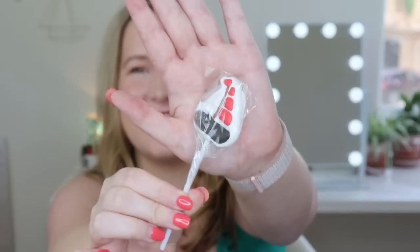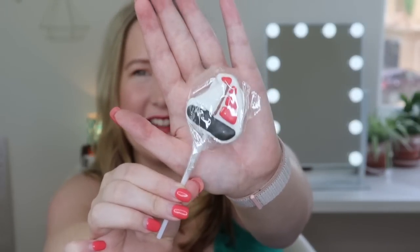Oh, and this must be our sweet treat. How adorable is this? This is a sucker that looks like there's a little boat on it. So cute. Adorable. And then we have this hair tie that is so beautiful. There's a starfish on it.